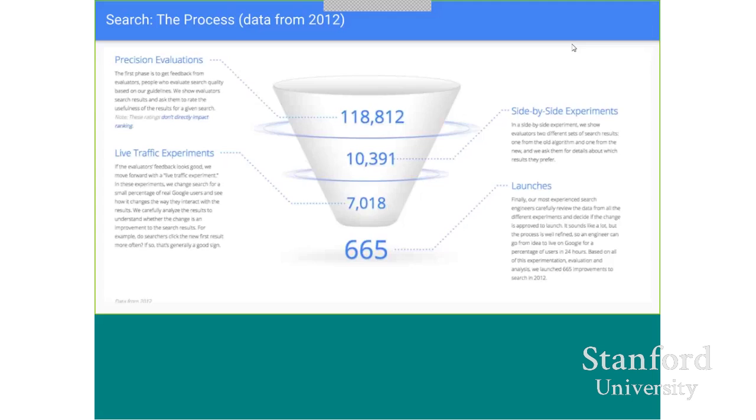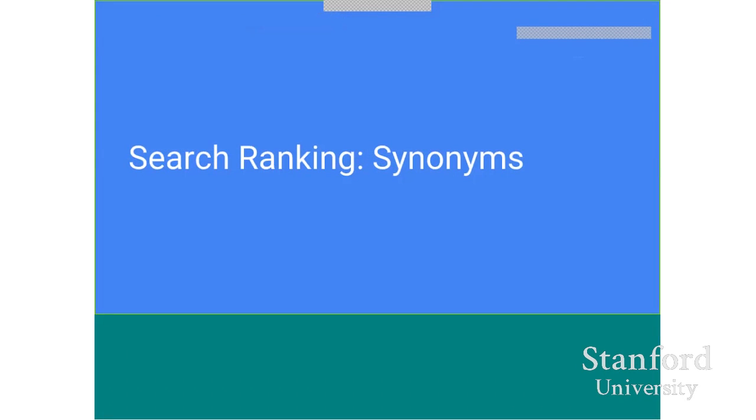So I wanted to dive in particular to one of these components. This is the component that helps us understand what users mean when they issue a query to Google. This is one of the components where we use the vast amount of data that we have from the web and also from our search query logs to be able to improve your searches, and one interpretation of it is to be able to apply our natural language processing ability at scale to hundreds of languages that we support for Google search. So we'll talk about synonyms.